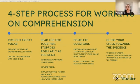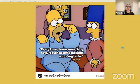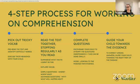And explore the vocab. There's a little image that this reminded me of. Simon Simpson saying, every time I learn something new, it pushes some old stuff out of my brain. And we've definitely seen that with a lot of children. When we do the vocabulary before the passage, sometimes we discuss it in depth, they have a good understanding of it, and then 5 minutes later, when they come across that word in the passage, they have forgotten what they learned about the word. So the new information has pushed the old one out. So even if you have discussed the vocabulary before diving into the text, do come back to it, because there's a good chance that your child has forgotten it.